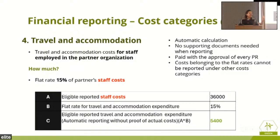So for your accommodation, yeah. That's why we say that you don't need any supporting documents. And this is why Vasiliki said that even if they didn't travel, you don't need the supporting documentation.